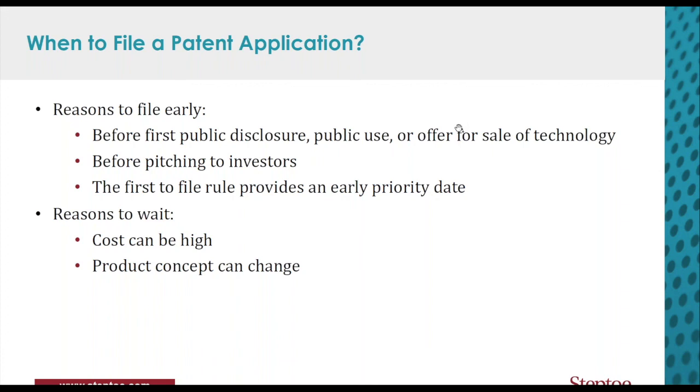There are also good reasons to wait, because the cost is very high. You want to wait until your product, your idea is further developed before you spend all the money to file for the patent application.